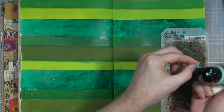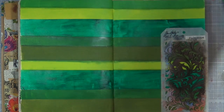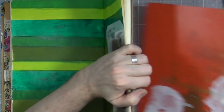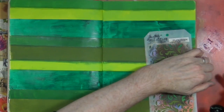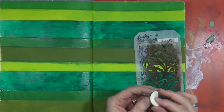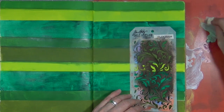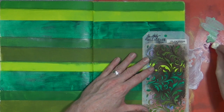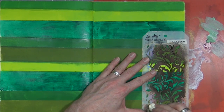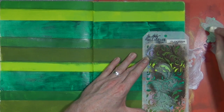So, what a mess. Right, so we need a palette. Let's bring that back in from a different day. Add some of the pale olive on it. And then let's get this cosmetic sponge loaded up. And then let's start to bring in some organics.